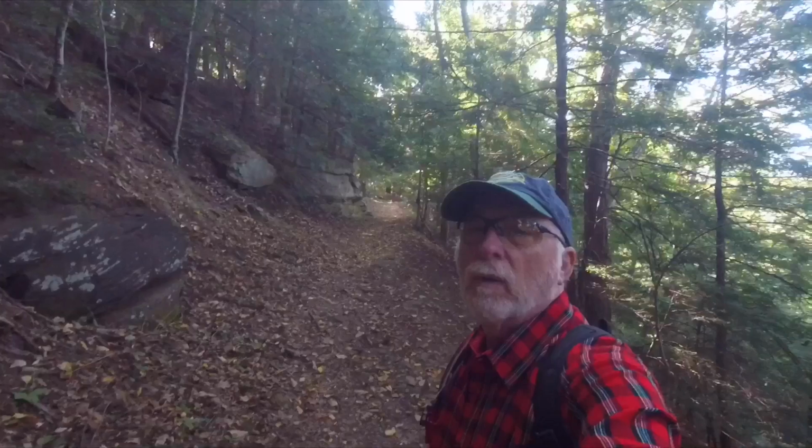Well, we're on the Vonder Trail, Beaver Creek State Park. Great day for a hike. This is one of my favorite trails to walk on.